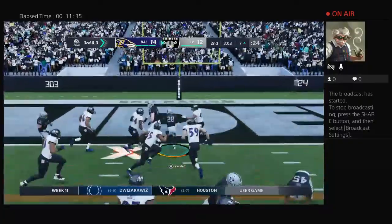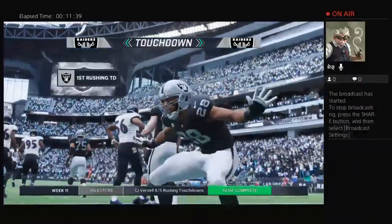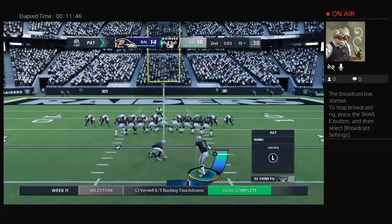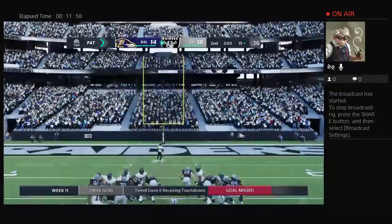Now a handoff here to his running back, and they take it into the end zone for a Raider touchdown. A great play there with touchdown number 8 on the year. And the Raiders have taken the lead.